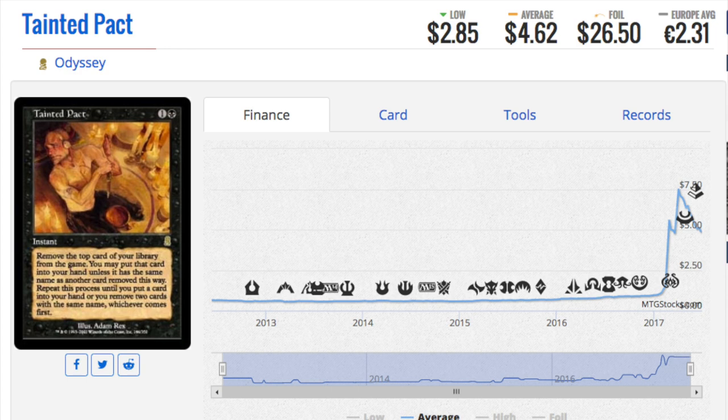Rotation is absolutely a slaughter, and that is what is coming soon. All right, another card that has recently been interesting, Tainted Pack from Odyssey. So Tainted Pack has, as you see from this graph, gone from relatively unknown to expensive, but the foil has an even larger increase as a percentage and as a monetary figure.